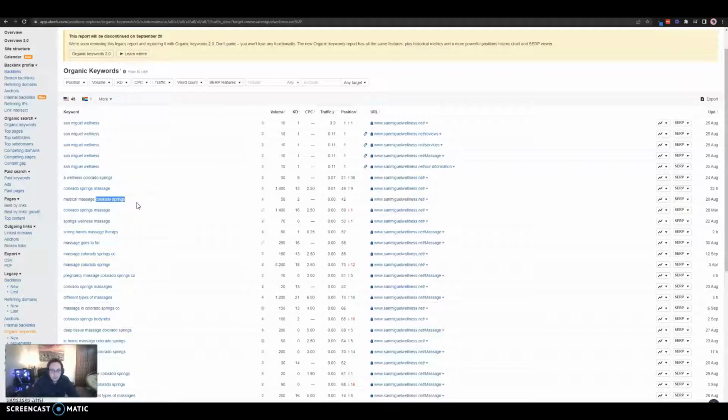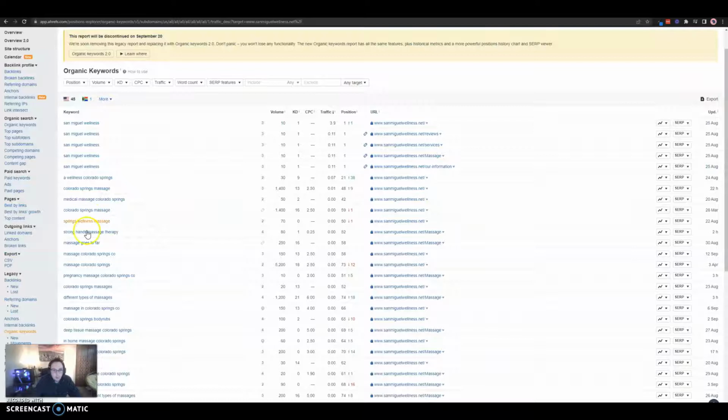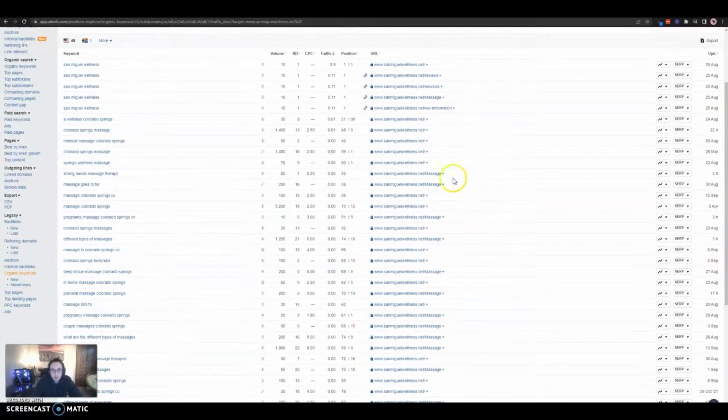That's something that when Google crawls your site, it'll be able to pick up and say, okay, this page is about this, and so they'll give you more credit for that page and for that keyword if you have a dedicated page for it. So that's what I recommend, because you can see, for example, basically all these keywords are getting found on either your home page or your massage page.